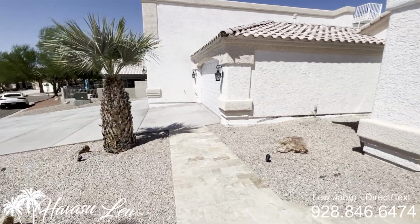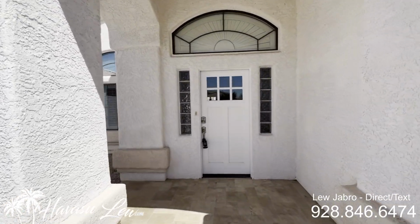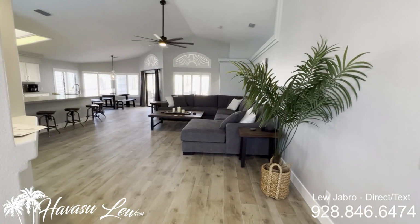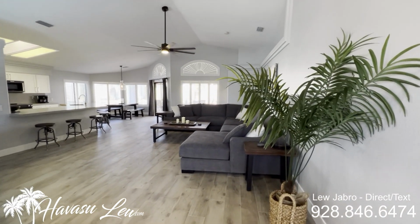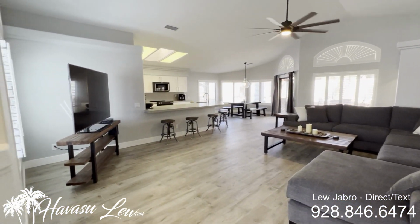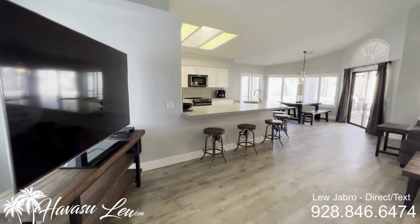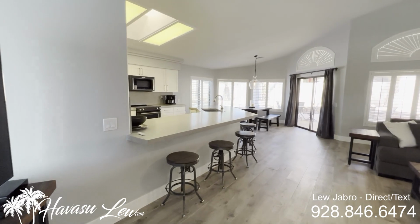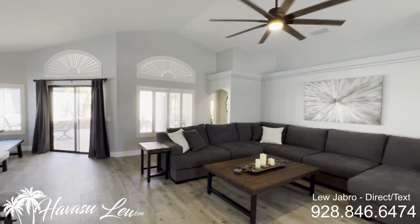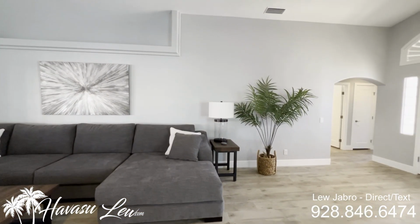So you have a nice little travertine walkway. Let's go on in and check it out. All right, guys, this is a 3-bedroom, 3-bath pool home, 1,949 square feet. Built in 2001. Obviously, they've done some remodeling, plank tile floors. Looks like they did quartz counters in the kitchen, new baseboards, fixtures. Looks like they even did all the doors and hardware.